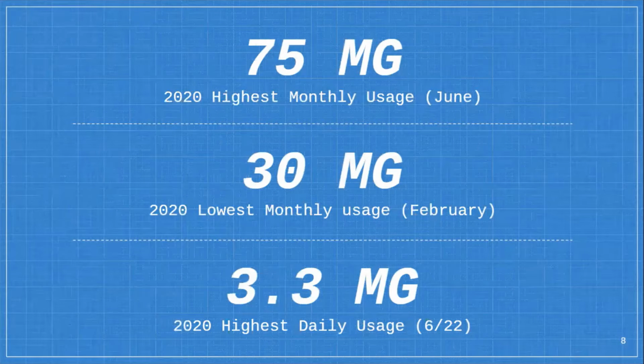All right, the highest monthly usage in 2020 was in June. We pumped 75 million gallons of water. And as you can imagine, the lowest monthly usage was in February, where we produced 30 million gallons of water. The highest daily usage of water in 2020 was June 22nd, and we produced 3.3 million gallons of water. So as you can see, that 5.28 million gallons of storage really isn't a whole lot.